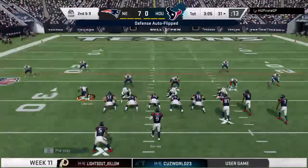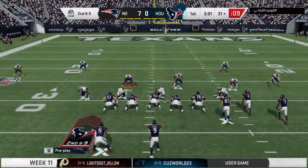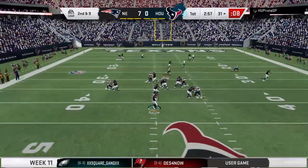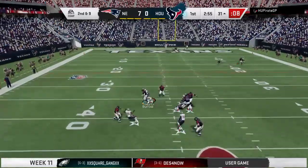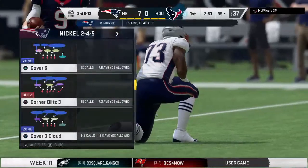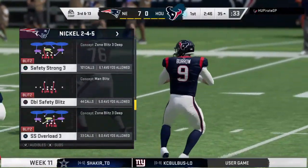The run only got a yard. Here's 2nd and 9. Watch the twist, watch the twist. 2nd and 9 now. And he can't find a receiver, and he's brought down. Maurice Hurst in there to get him, and that is sack number 6 now for him on the year.